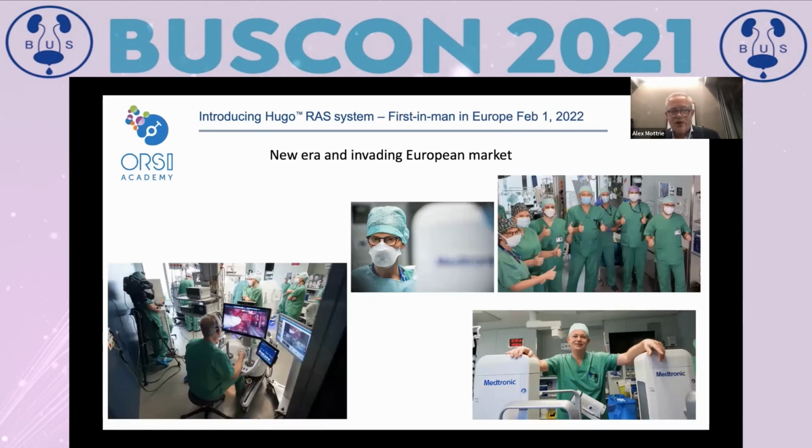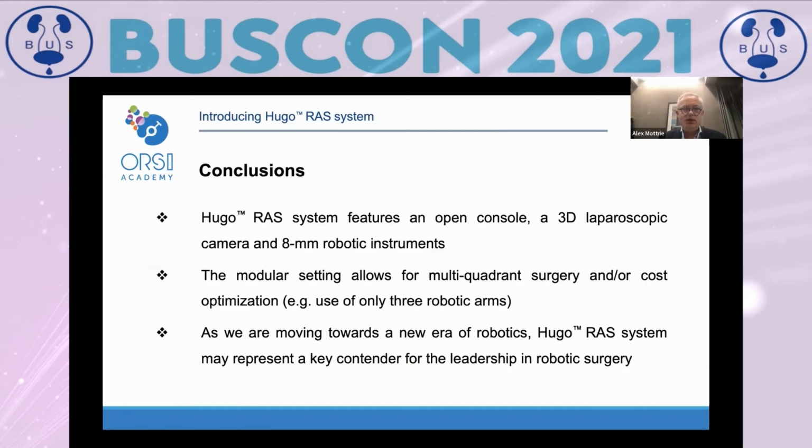And also happy and proud, and humbled, that Medtronic gave me the opportunity last week to do the first in man in Europe exactly 1 week ago, and I'm sure that this is a big step in Europe, and it will bring a new era, and I am convinced that Hugo will really invade very quickly the whole European market. And here you see some images from last week.